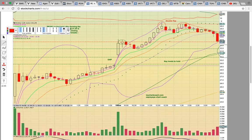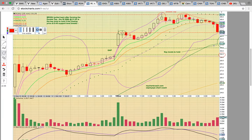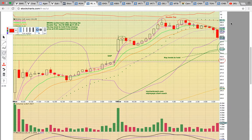That's the green line. If that support level fails to hold, you could see a drop down here to fill the gap, a drop down to just about 29.50 fills the gap. Really nice 2-day move for ROKU. If it can't get above 35, it could pull back and fill the gap.